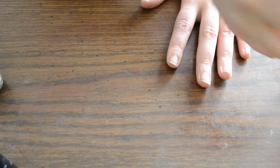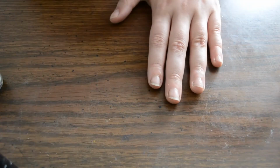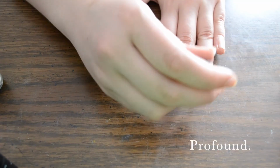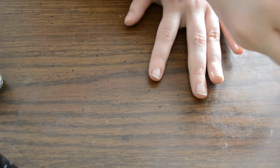So I am going to go ahead and start with the Strong Bond base coat. I am really hoping this works. Okay, so it goes on like a base coat. Anyone have that problem with coats because your nails are too short so you can't really do the full wraparound technique?